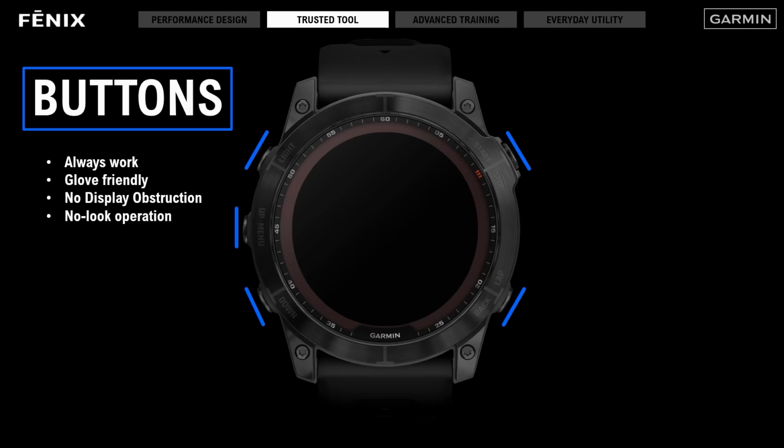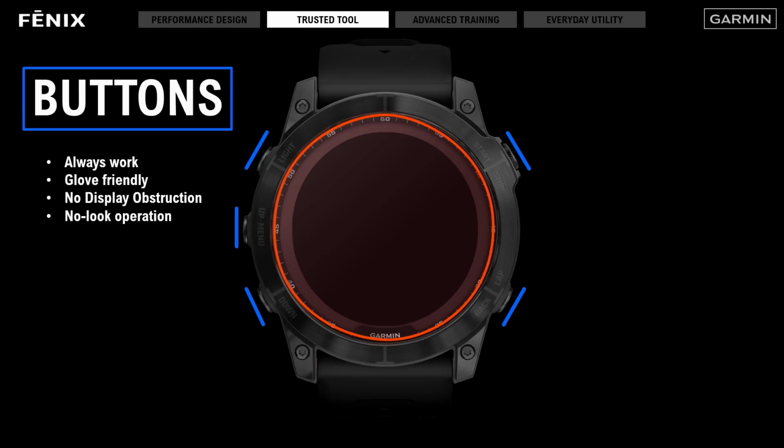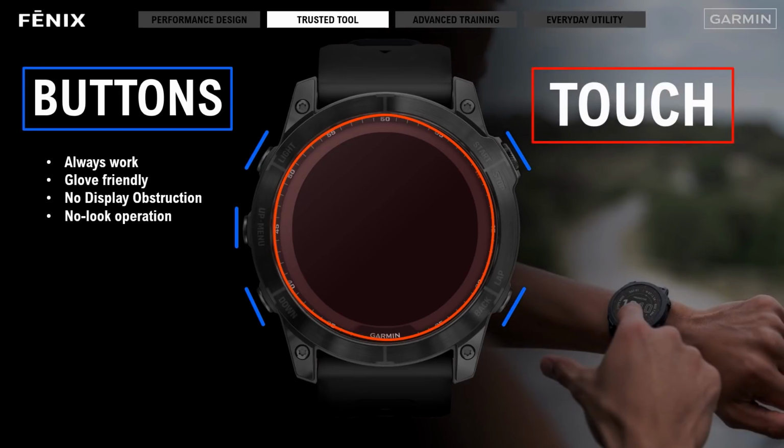And when you're doing a hard workout, having a dedicated button that you can hit without having to look down at actually is much appreciated. So don't worry, buttons are here to stay on fēnix. That said, buttons do have a few drawbacks where touch is a bit more efficient. So with fēnix 7, you can continue to use your watch with buttons as you have on previous generations, but now you can also use touch whenever you need to. The interface has been reimagined to support either buttons or touch throughout the product.